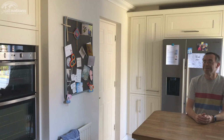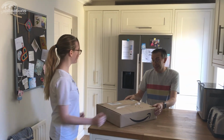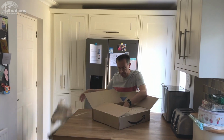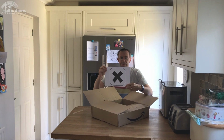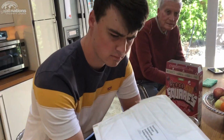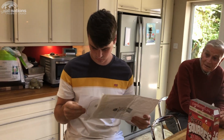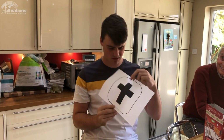What's this? Dad, there's another parcel for you. Oh, thank you. I wonder what it could be. What's this? What? For me? What's that? I don't know what that is. Mum, here's an envelope. That's a question mark. What can it be? Have any idea? No. Can anyone help us out? I don't know what it is.